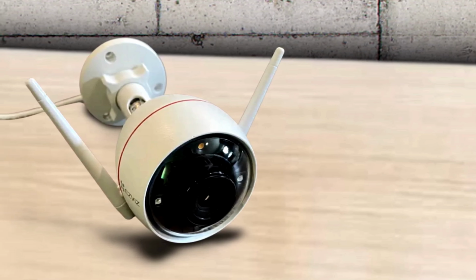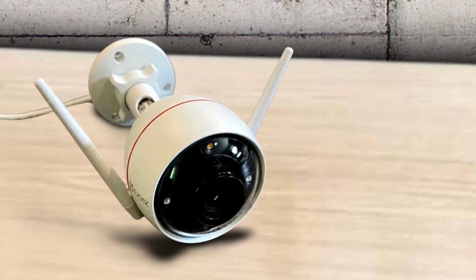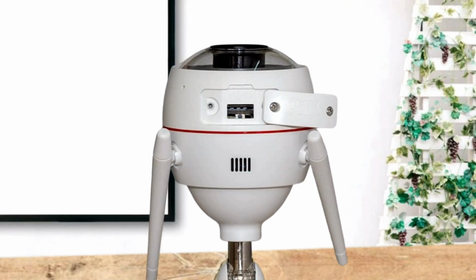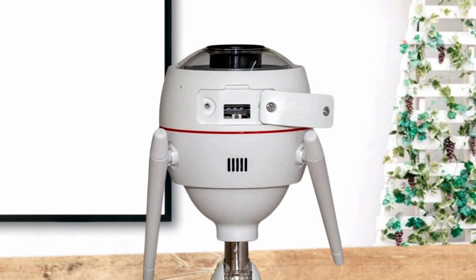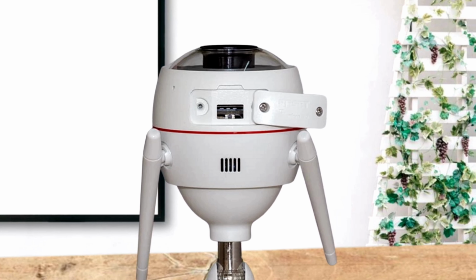The only limitation here is the need to connect the camera to mains power, which may cause problems for some homes. The C3W Pro has a micro SD slot for storing video directly on the camera, but it doesn't support HomeKit or iCloud storage plans.